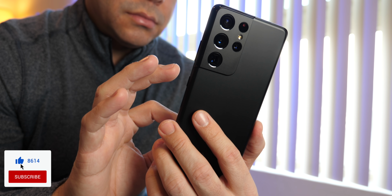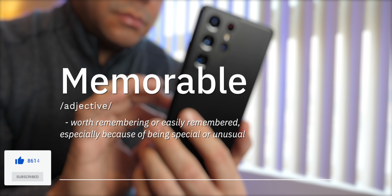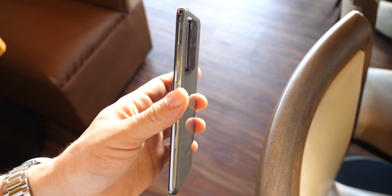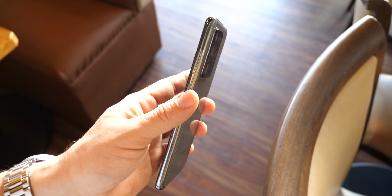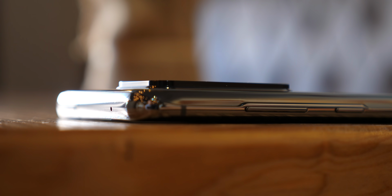The opposite of the word forgettable is memorable, and by definition, to achieve that, a product has to be both special and unusual. I think the biggest problem with the Galaxy S20 Ultra is that function did not follow form. It was definitely unusual, but sadly, it couldn't nail the special part reliably. The massive phone, camera hump, and price intended to give you the best camera experience you could buy, and fell short. The S21 Ultra intends to fix that.